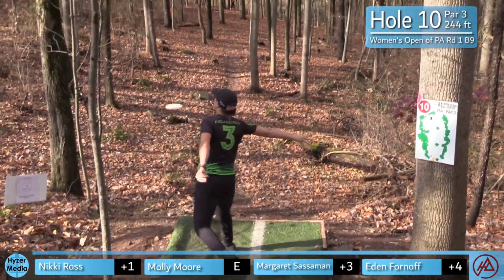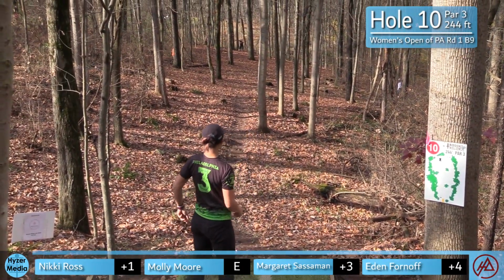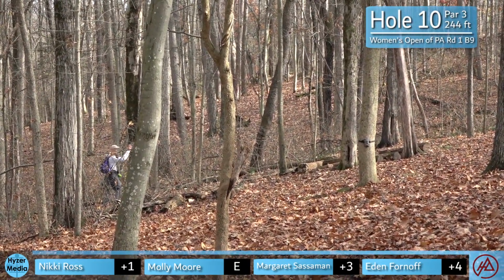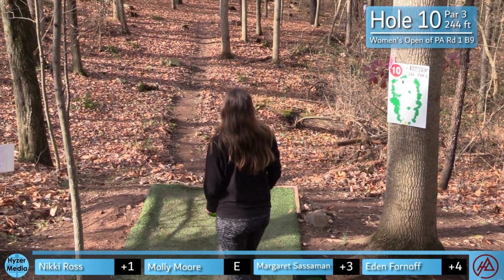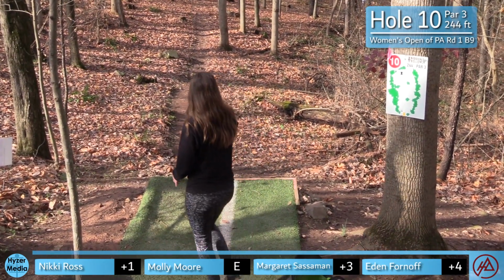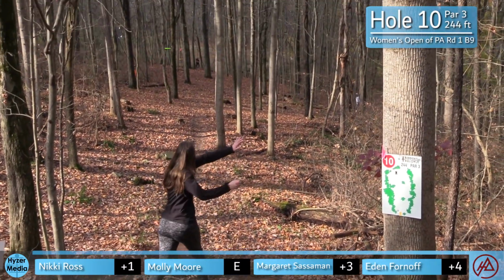Fortunately, I think Maggie's got a nice kick there. Nikki didn't quite turn it over enough. Found a tree there. Yeah, this is one of those scary gaps where a flex shot's a great way to play it here. We'll see how Eden attacks it.